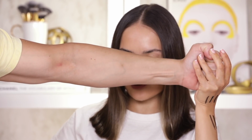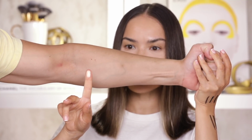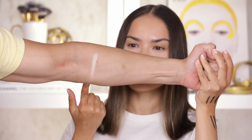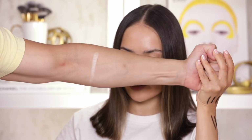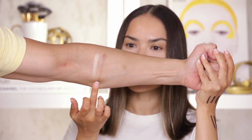Swatching with the very first shade, which is the shimmery one. Feels really, really creamy on my finger. Wow, that is creamy. That is super creamy. Damn, that almost feels like skincare. And look, almost all of that rubbed off. Next shimmery shade. This one is like shimmery taupe. Wow. That feels great.